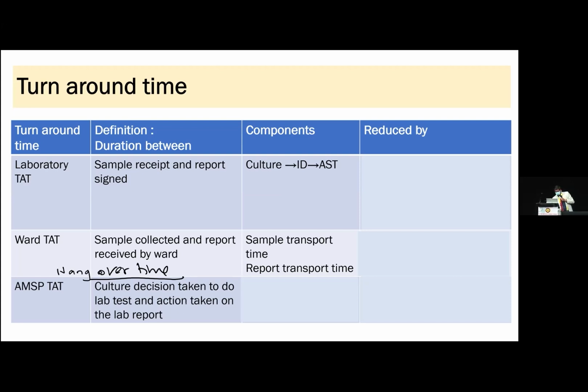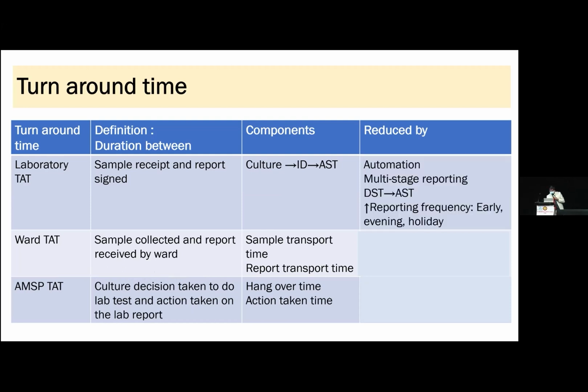The other side is when the antibiotic actions are taken on the laboratory report. Again, is the report reaching the ward the same as antibiotic action taken by the clinician? No, the action taken time is always variable. Between the report reaching the ward and the clinician acting on the report, there are various ways you can reduce that time. So these are the components. Now let us discuss the various modalities and interventions we can use by reducing each and every component of the turnaround time.